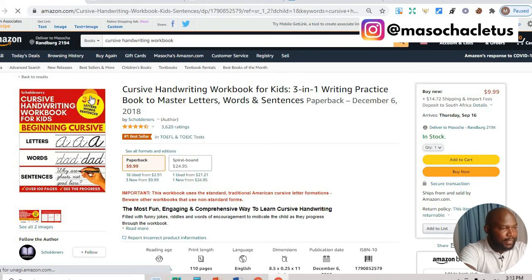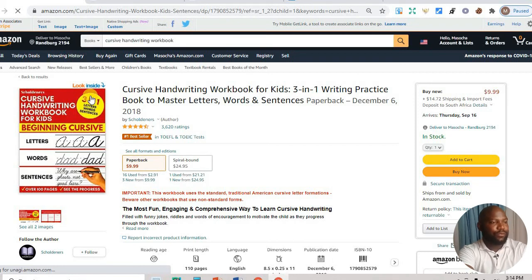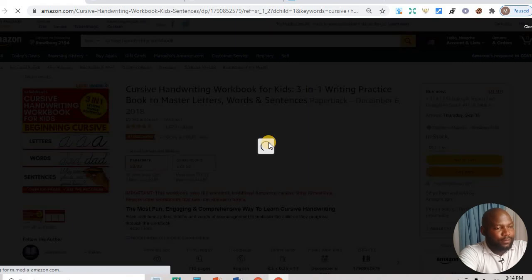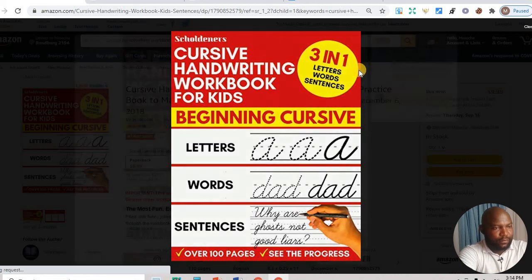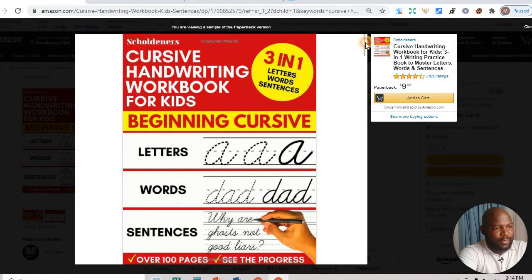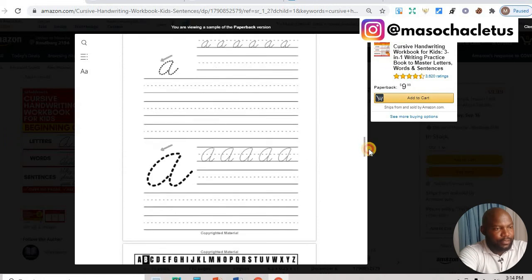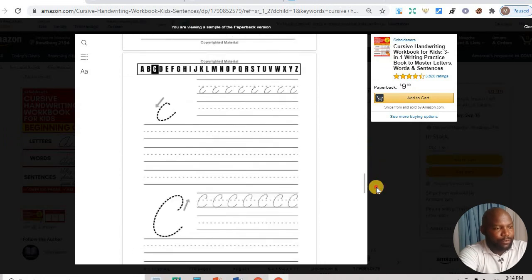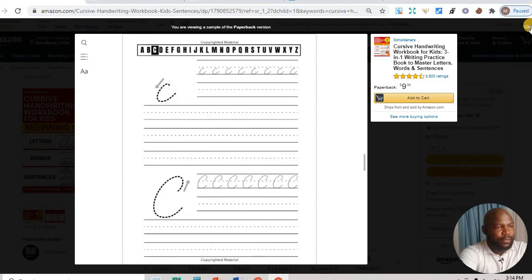The look inside is, okay, I was waiting for the look inside. Okay, let's look inside and see if we can find those pages. You can see these are the pages, guys. You can just put together a book like this. Very easy. You can create this on Canva or PowerPoint.